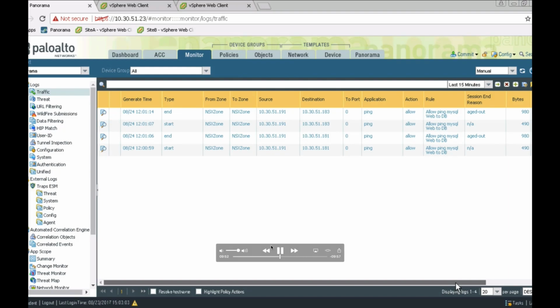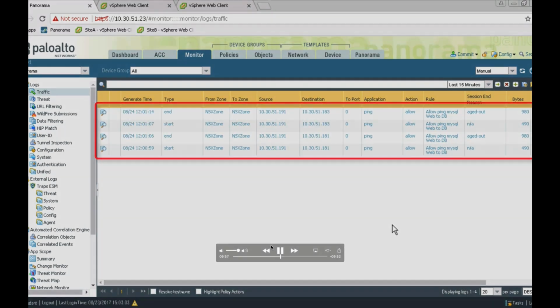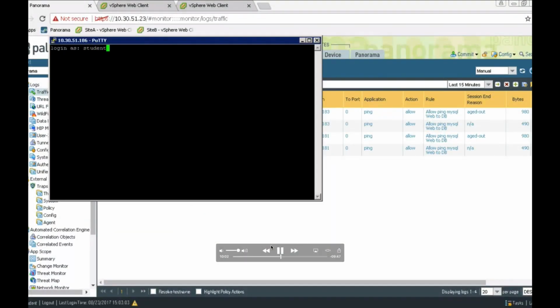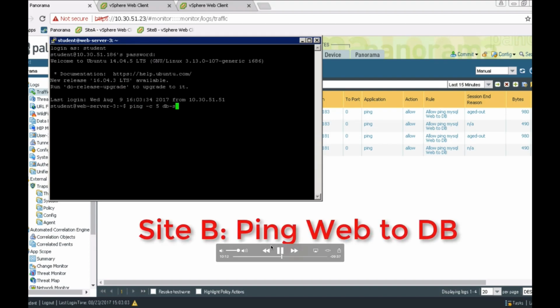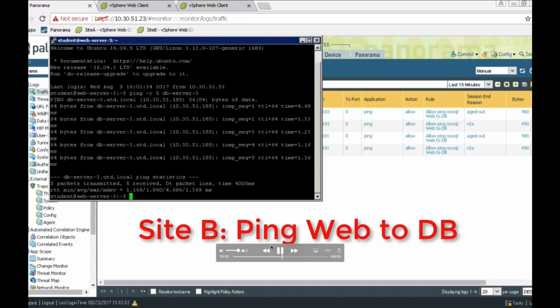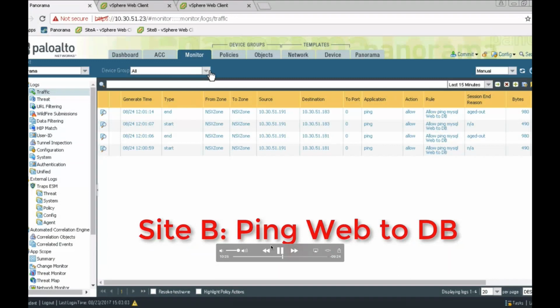And now let's try at site B. I'm logging into one of the web servers in site B, and I'm trying to ping. Again, I just configured all the security dynamic address groups and policies just once within Panorama, and I'm able to see it getting reflected both in site A and site B. So you define the policy in one place, it gets synchronized across multiple sites at any given time, and the security posture is getting enforced in all those locations at the same time. Absolutely. All right, awesome. Thank you.